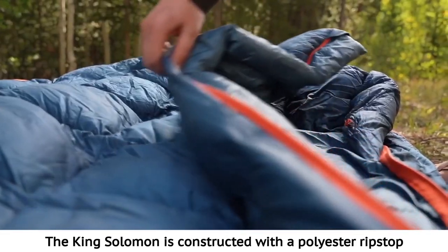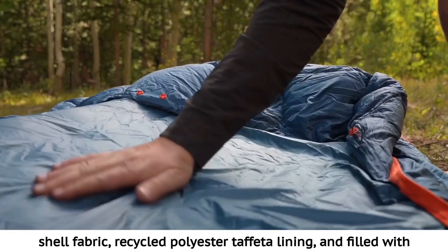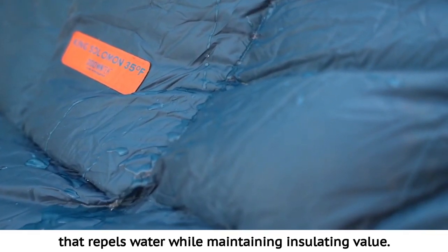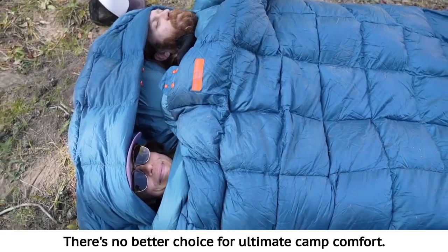The King Solomon is constructed with a polyester ripstop shell fabric, recycled polyester taffeta lining, and filled with 650 DownTech water repellent down that repels water while maintaining insulating value. There's no better choice for ultimate camp comfort.